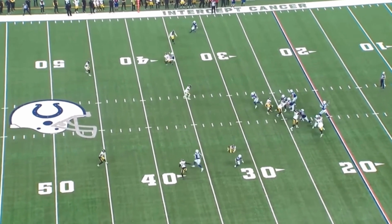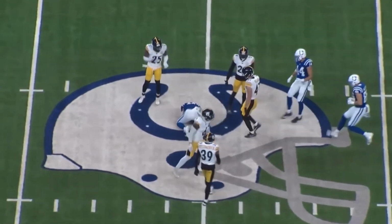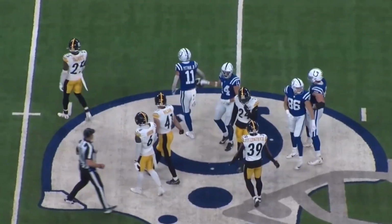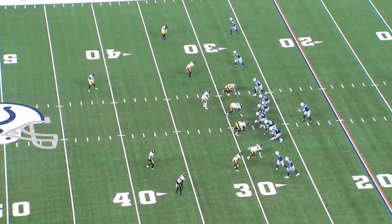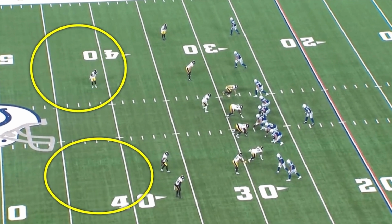Steelers were kind of trying to disguise a little bit there, not too much, but this is cover 2 man across the board here. Let's rewind this. So what ends up happening here, if you're not familiar with coverages, cover 2 is the same principle as cover 3, but instead of 3 deep, it's 2 deep. So you've got 2 deep. This safety's got this area. This safety is going to go get that area.